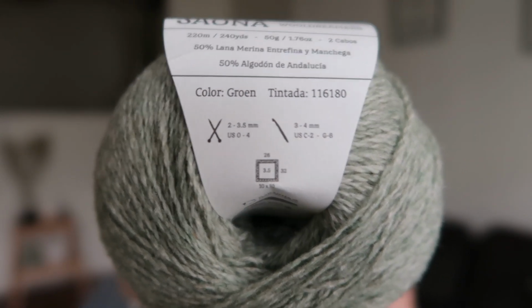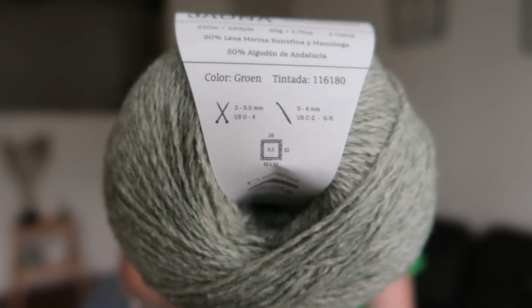As you can see here, for needle size they say 2 to 3.5. For crochet a little bit bigger, but I want to knit with it, so that's good to know. So yeah, I don't know.